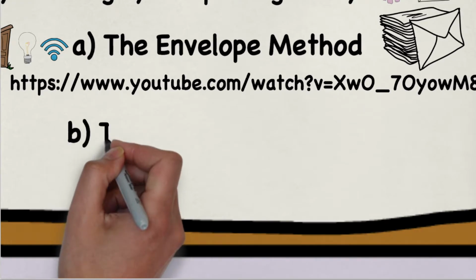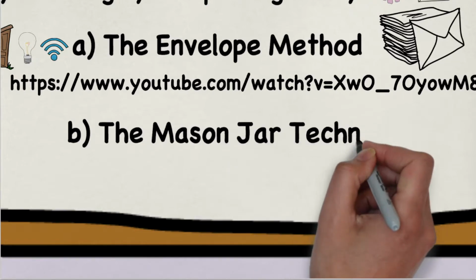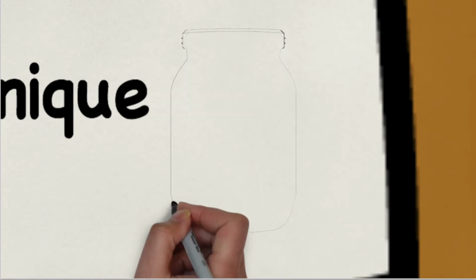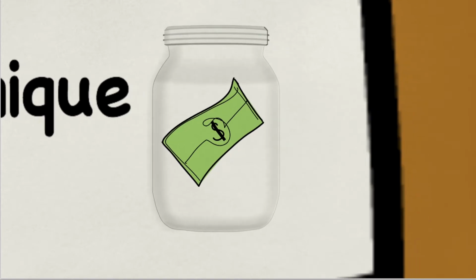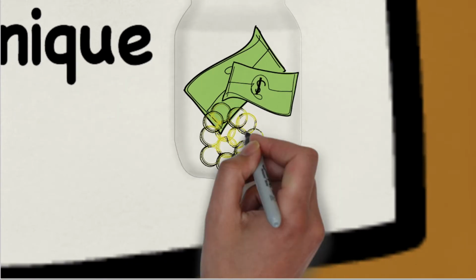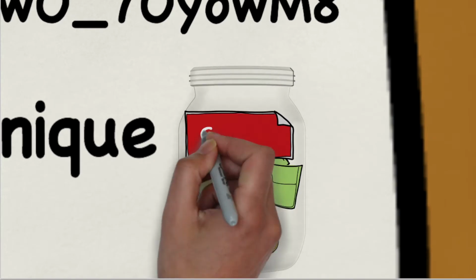The second technique is called the mason jar technique, and this is the technique that I have been using every single day for the past 5 years. It's essentially the same as the envelope method, but I find this one easier to manage because you put your money in a see-through mason jar, which means that you see the money going down, and it also takes care of what I found was problematic with the envelope technique, which is managing the non-paper money situation.